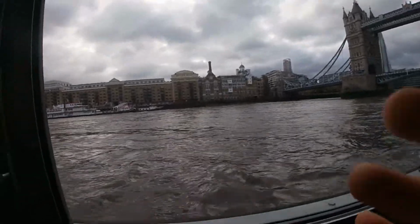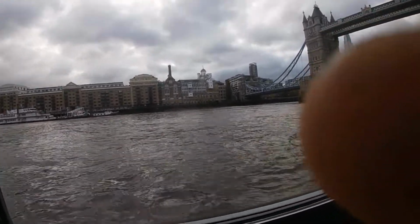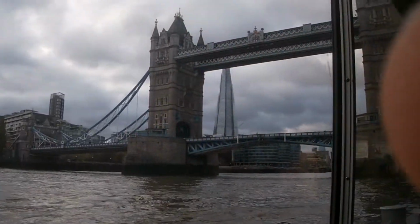It's really good. So Tower Bridge is known as a vascular bridge, designed by a man called Horace Jones in 1894.